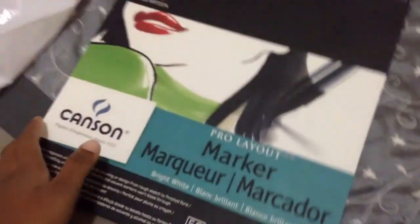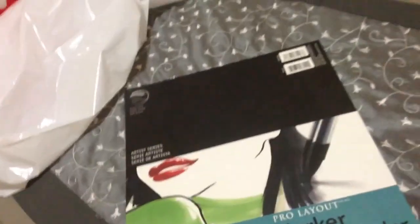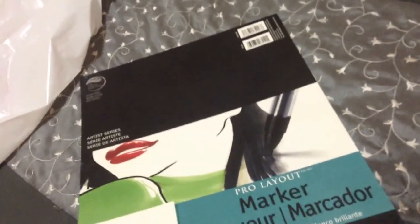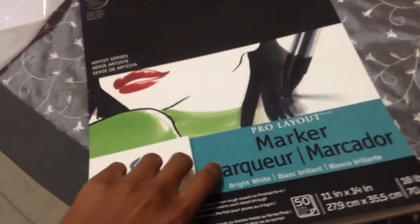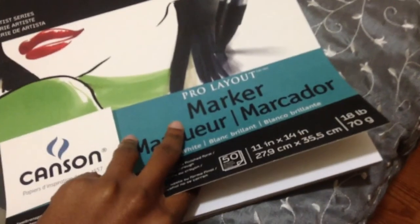Got this pro layout marker, which is like this is a Canson something another. Basically what it does, it's pretty good for like ink papers or marker papers, you know. There's like 50 of them in there, I believe. It was a good buy, I believe. Wait, where is it?